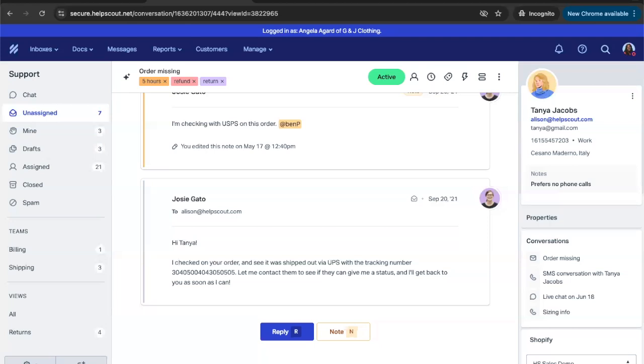But if we dive right into a conversation here, you'll notice the new look and feel. Although some things will still feel really familiar to you, such as seeing the main conversation actions up here at the top of any email. And we reduced the width of the conversation thread and introduced higher contrast colors to improve readability and increase accessibility.